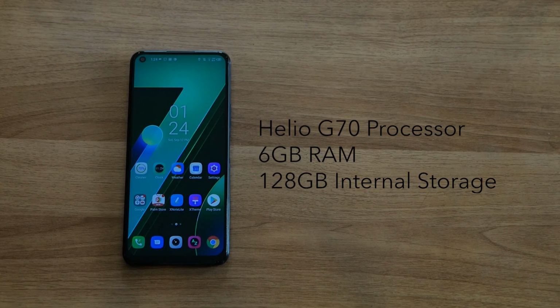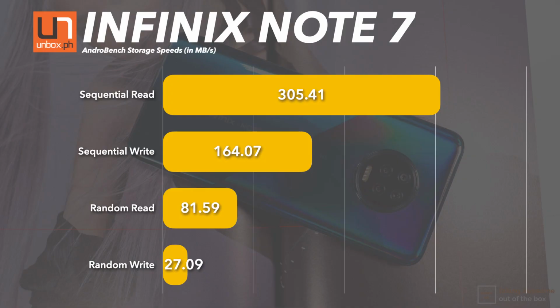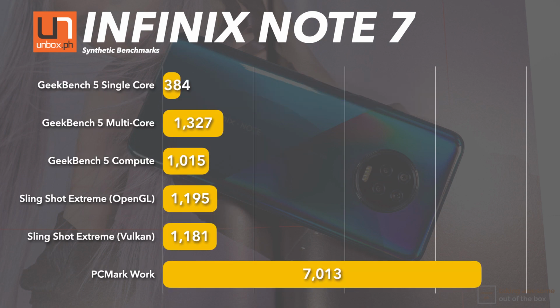The Note 7's strong points are inside. You get a Helio G70 processor that is paired with 6GB RAM and 128GB internal storage. The RAM and storage combination is something you rarely see in a budget phone. The Helio G70 processor makes it a great performer for playing video games and for everyday use.